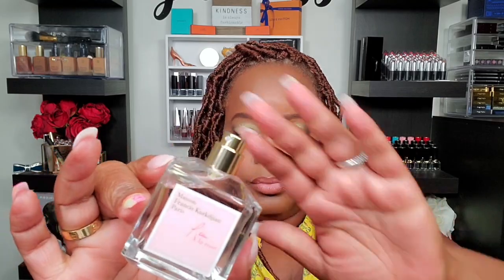This one I absolutely adore. Next one, I don't get a lot of wear out. Can you tell? I love it because I love rose, but I haven't worn it a lot. And this is Luvs Lux.